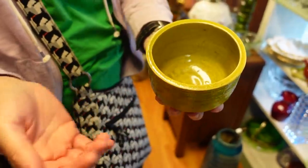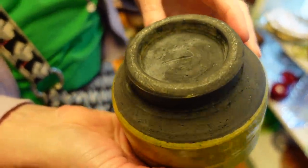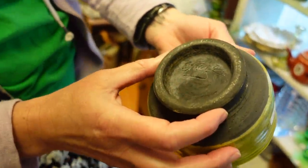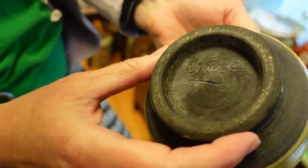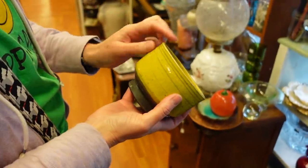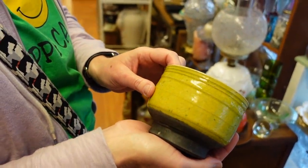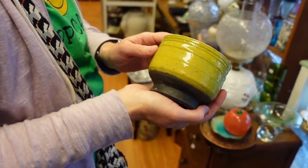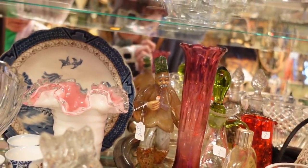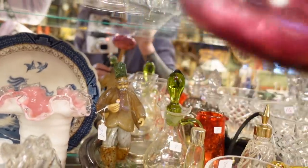This is chartreuse. I love the color of it. And it is signed. Squiggle. It's a squiggle. And it's $8. But I love that color with the contrast of that raku charring. It's amazing. It gets my vote. Does it get your vote? It gets my vote. He is really interesting, isn't he? He doesn't strike me as necessarily being Ramu.